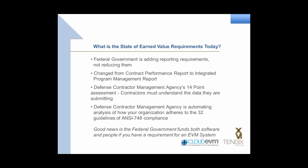The good news is the federal government will still pay for not only the time to set those systems up, but they'll also fund the software. So if you win a contract that has an earned value requirement, you can have the software, particularly if it's set up in a subscription type of contract, charged back against the contract as an ODC. So let's move to the next slide, Mark.